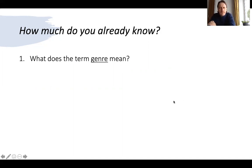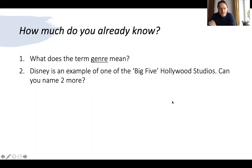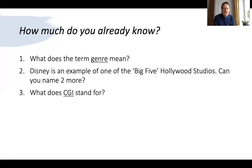Number two, Disney is an example of one of the big five Hollywood studios that make films. Can you name two more major Hollywood studios that make up the big five studios in Hollywood? Number three, what does CGI stand for? You might well have heard that before, CGI, but what does it stand for?